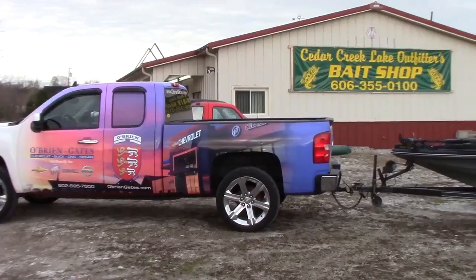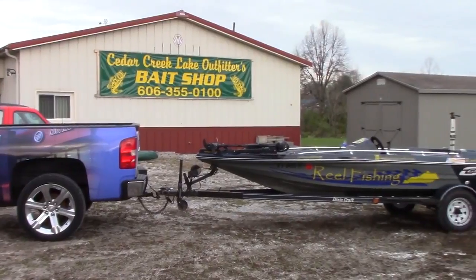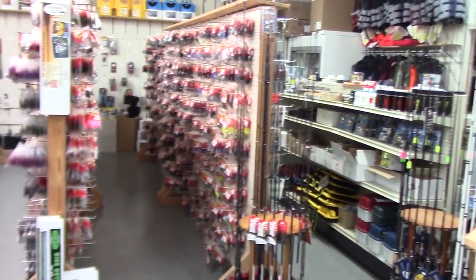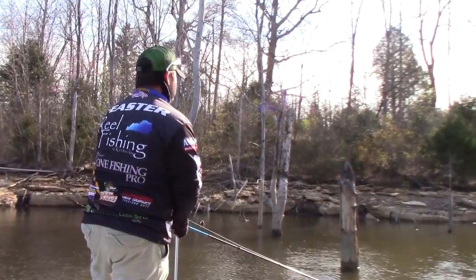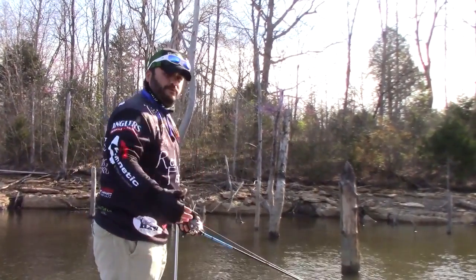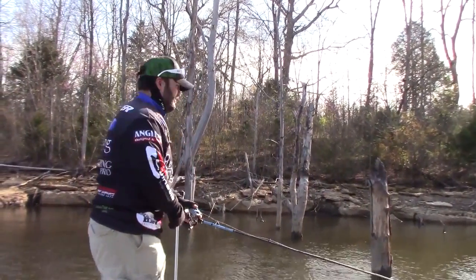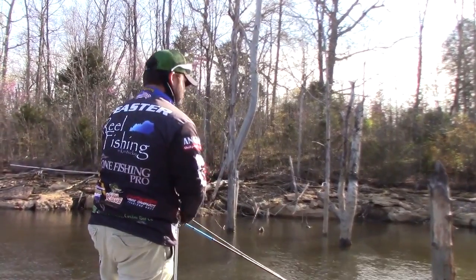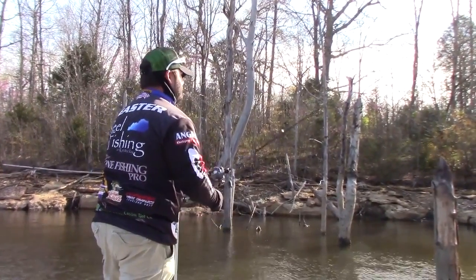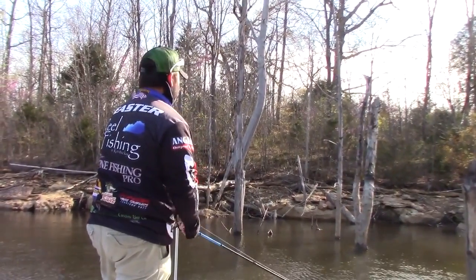I stopped at the local tackle shop here, Cedar Creek Lake Outfitters, and got a little bit of advice before coming out fishing. He said stick to the warmer waters, because we had a drop in water temperature. It was around 58, 57. Now we're closer to 50, 53. So I found this nice little pocket hiding from the wind, and I'm tossing the red crankbait that he suggested to try and land us a good fish today.